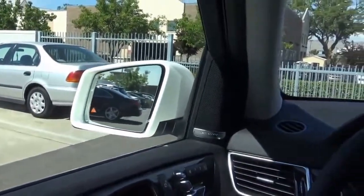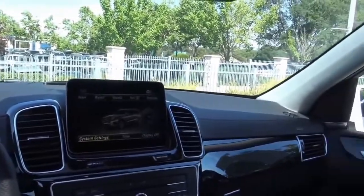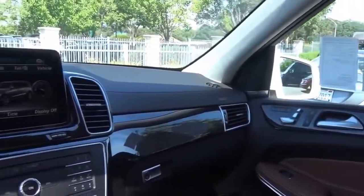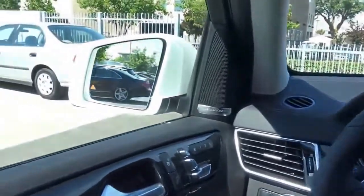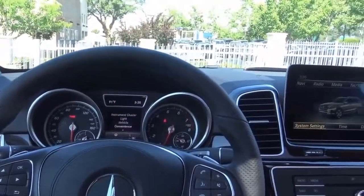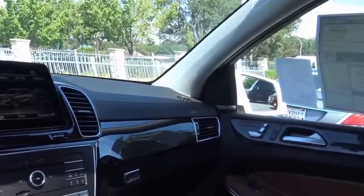Driving the GLS here, the best part about driving this vehicle is it's very relaxed and it's a very quiet highway ride. And it's whisper quiet at highway speeds, I have to say. And it provides a very comfortable and a very smooth ride with luxury car ease. And it soaks up the road bumps and smoothens out the road imperfections. The 4.7 liter bi-turbo V8 certainly provides lots of power for this vehicle. There's no need for more power, but you can go for a high performance version.